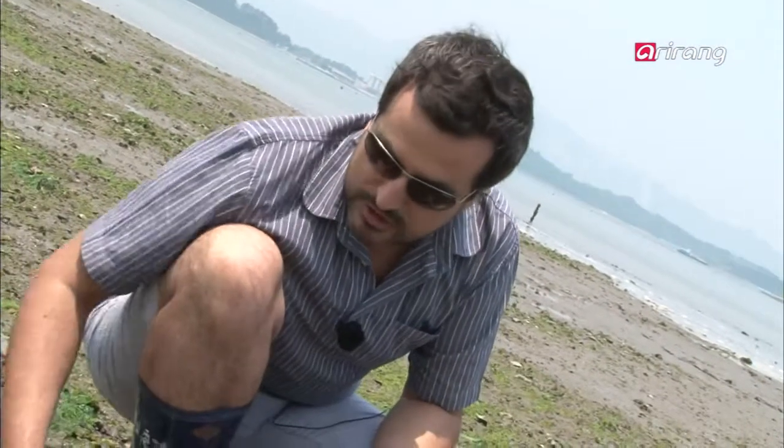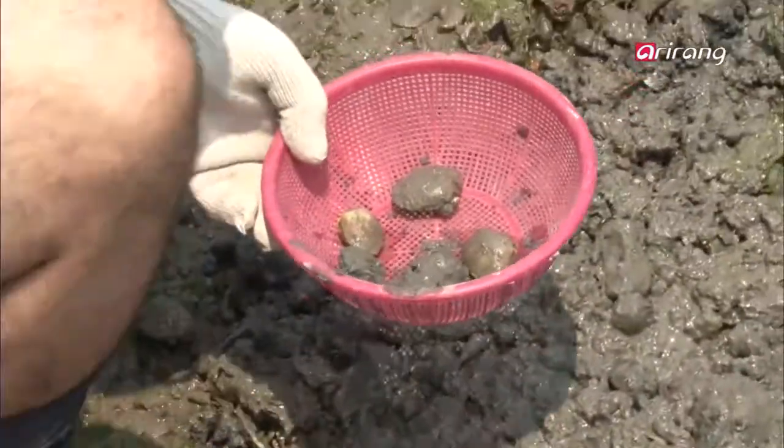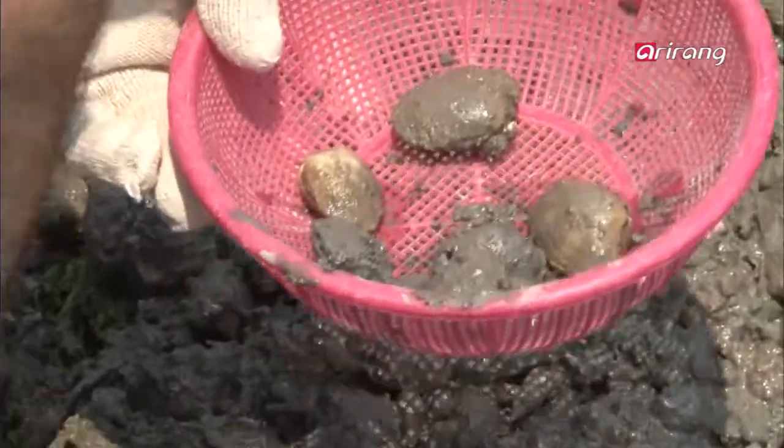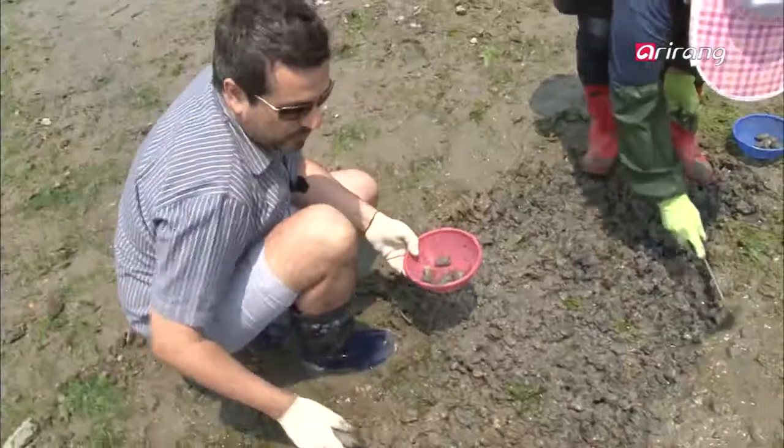You know that bajirak clams are very good for health because they are full of B2 vitamin, which is a very important vitamin, especially for children, for the growth. And also, we say in Korea, but apparently it's true, scientifically speaking, that it's very good for the hangover.